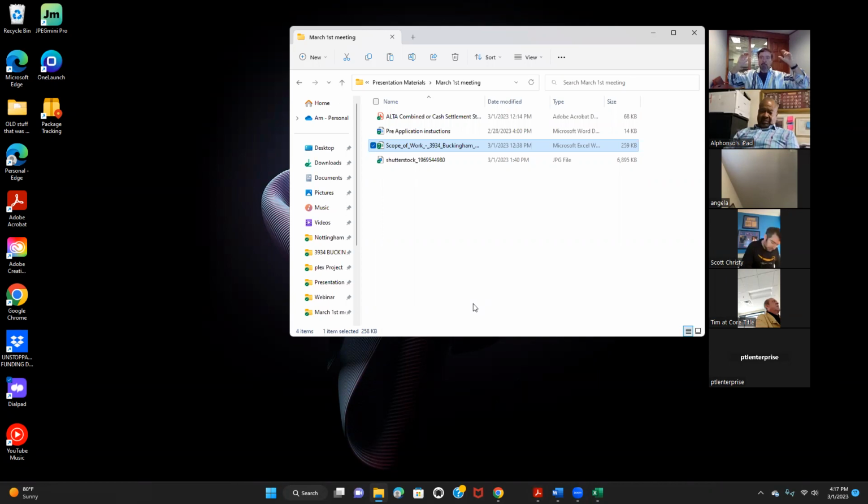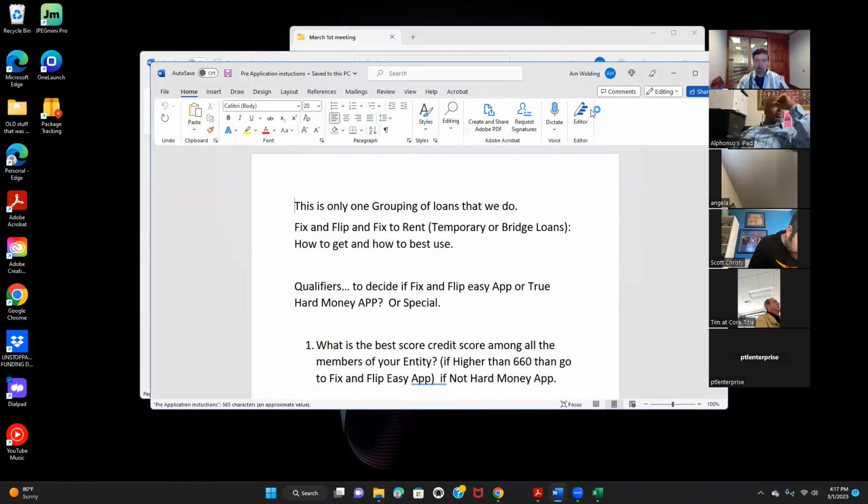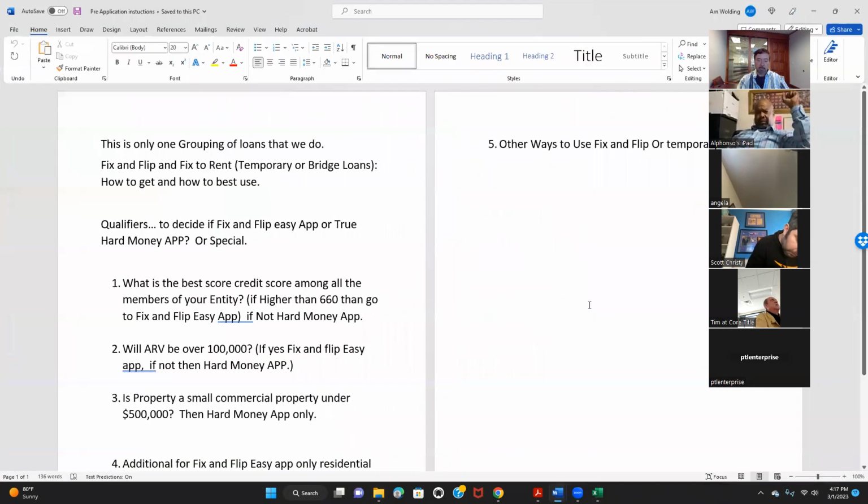So I'm going to cover part of one group and two of the lumpings that I have, okay? So we're going to talk about the fix and flip bridge loan products. I'm going to start out with just those. And the first thing I'm going to do is open this up because I'm going to use this as a piece to come back and forth to.